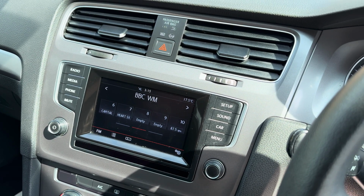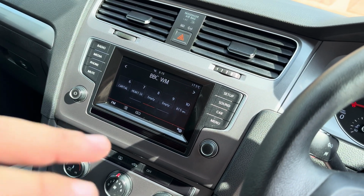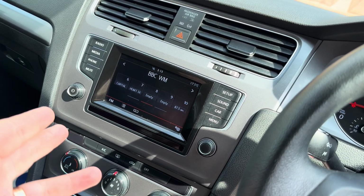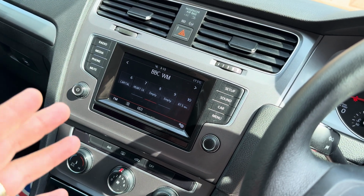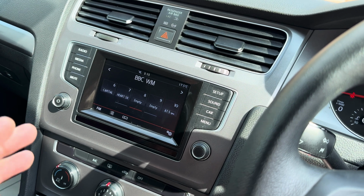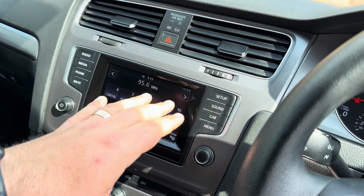Found it strange the first time because I was like, what? I mean, don't get me wrong, I knew about this ages ago, but I've never had it, so I didn't know how exactly responsive it is. But it's really, really cool. It's really responsive. As soon as my hand gets close, straight away, you get the writing popping up, so you know exactly what you're pressing.